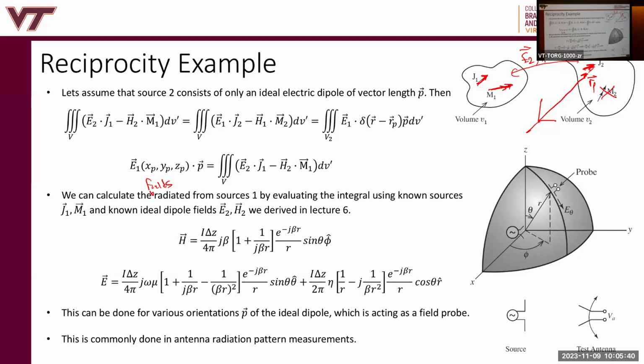So I want to find this quantity here, E1, radiated by J1 and M1. Well, I know what E2 and H2 are. E2 and H2 are known analytically from this dipole. And I know what the dipole strength is, P. So I just have to evaluate this integral. I know E2, I know J1, I know H2, I know M1. And I only have to integrate over this volume here. I have to calculate this integral. And I can calculate the field outside of this volume at this point here, radiated by these sources, by using this trick, by using the identity.